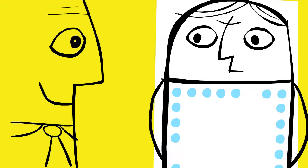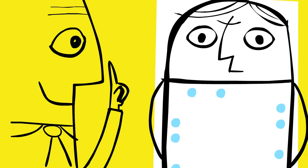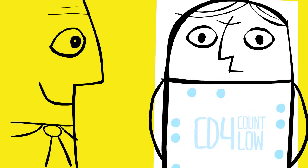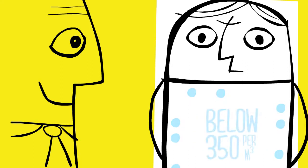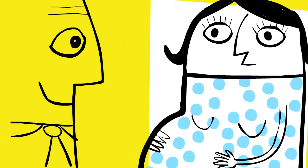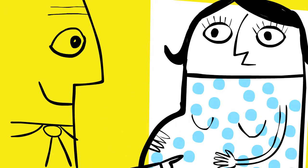When should you start your HIV treatment? Not everyone needs to take treatment. Your doctor will help you decide when the best time to start is. People generally start treatment when their CD4 count is low. This is the number of CD4 cells per cubic milliliter of blood, which in the UK means below 350. Sometimes doctors may start treatment before if there is additional risk, such as during pregnancy.